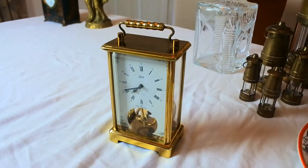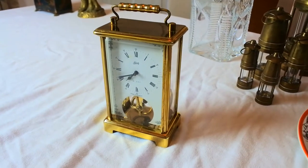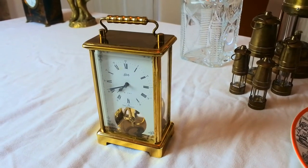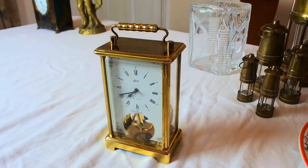And just a really nice, pretty carriage clock. Bevel glass, good weight, Swiss movement, German clock. I paid a tenner, it's going to be £35, £40 with my eyes closed. More than happy with that one.